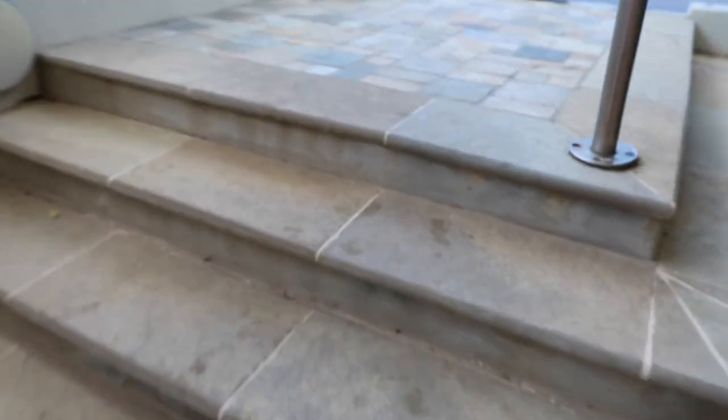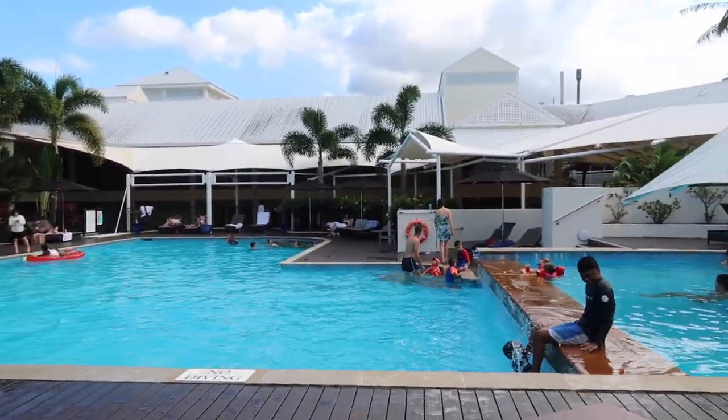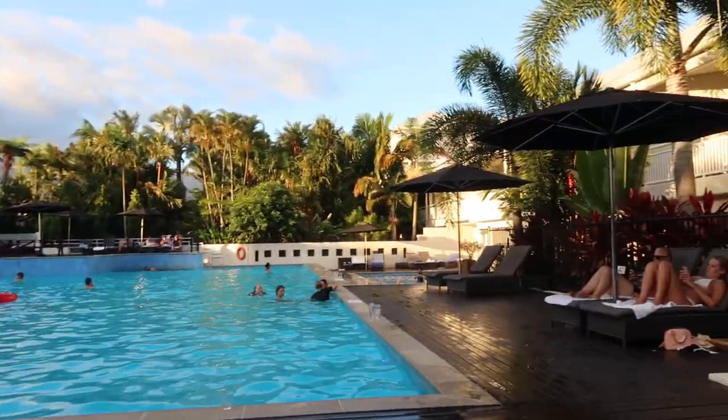Now this is their pool. We're here at the pool now in Shangri La and, as you can see, it's not many people now, so that is good.